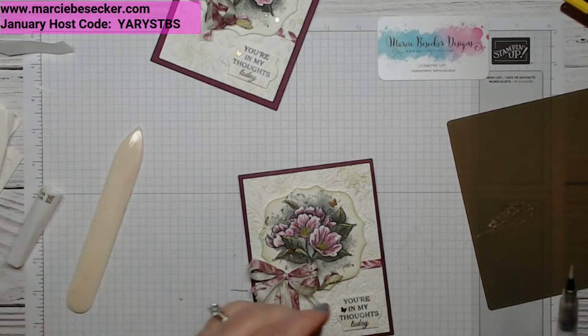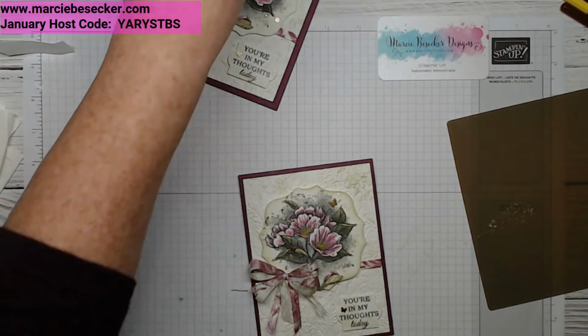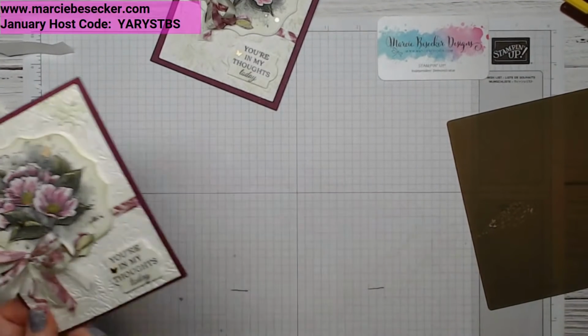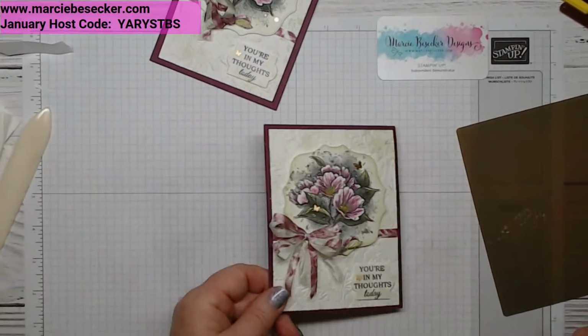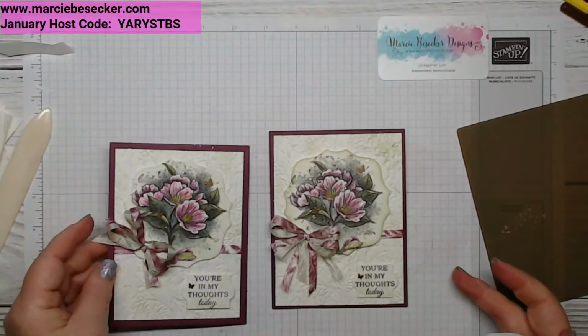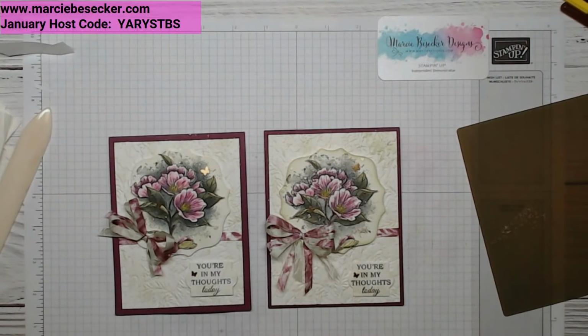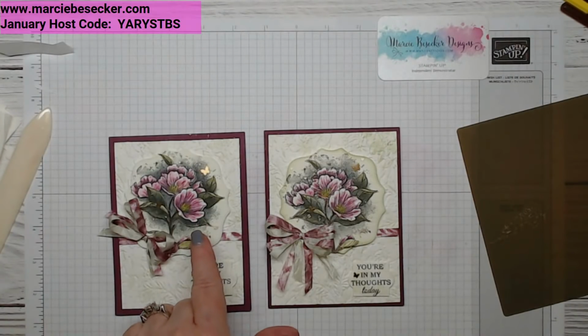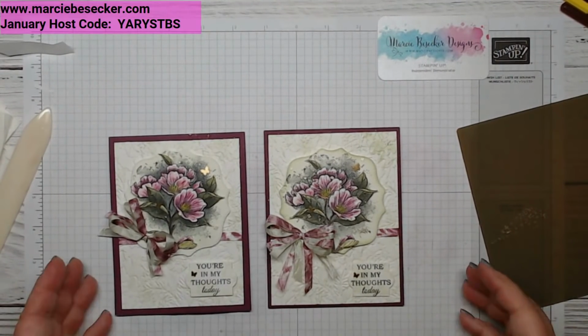All right, there we go. There is our Wink of Stella. I'm going to wipe this really quick so I don't get a ton of extra Wink of Stella everywhere. And there you go. So they're both just a tad different. This one has a little bit longer ribbon. It's brought down farther. I probably put a little more Rich Razzleberry on that one. So it's just, you know, whatever you like.